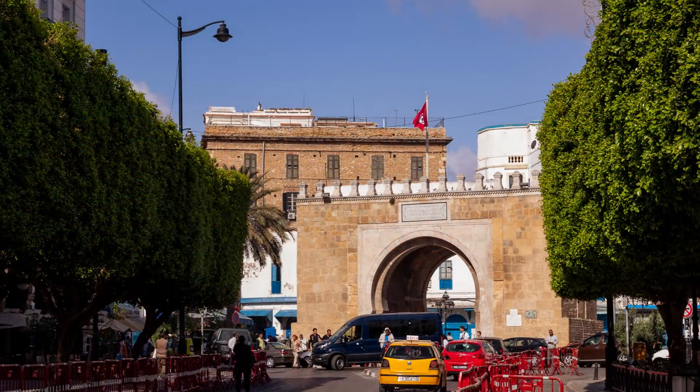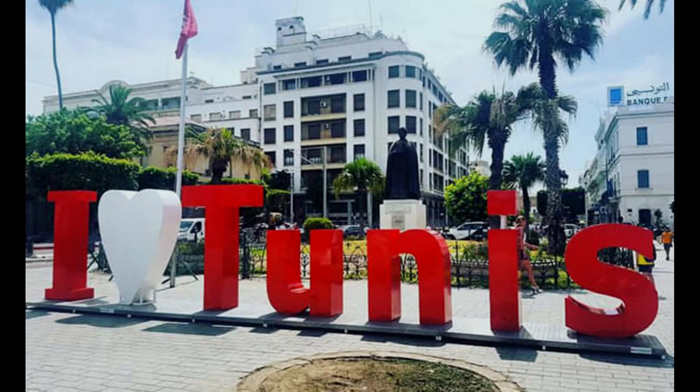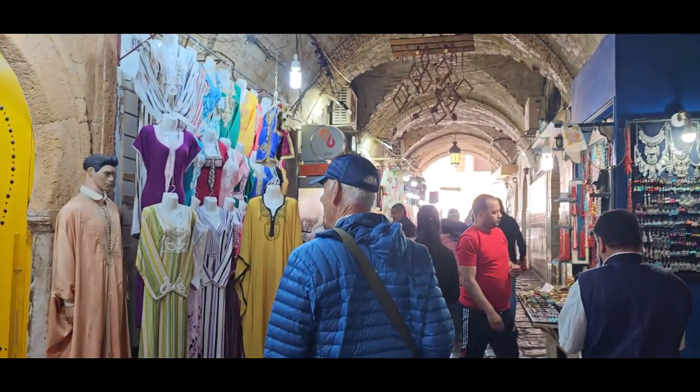At the end of the avenue is the gate to the old city. This leads to Victory Square and the entrance to the Tunis Medina. The Medina has been a World Heritage Site since 1979.